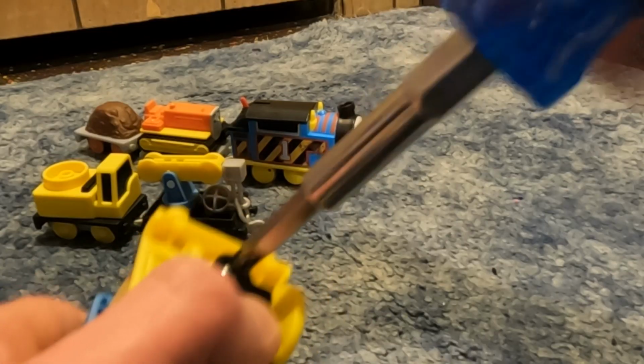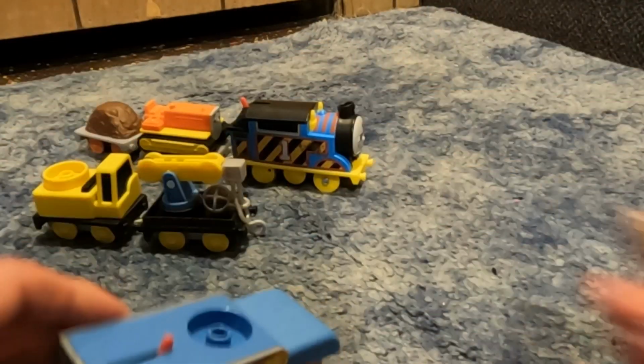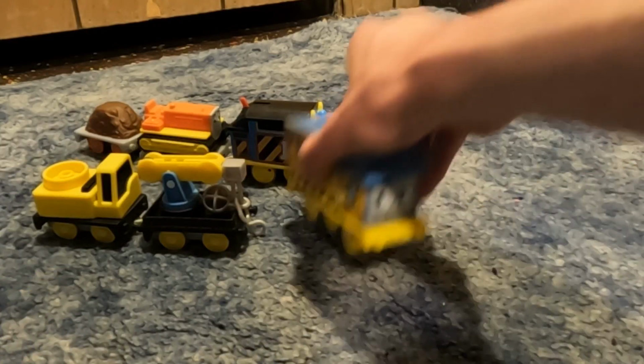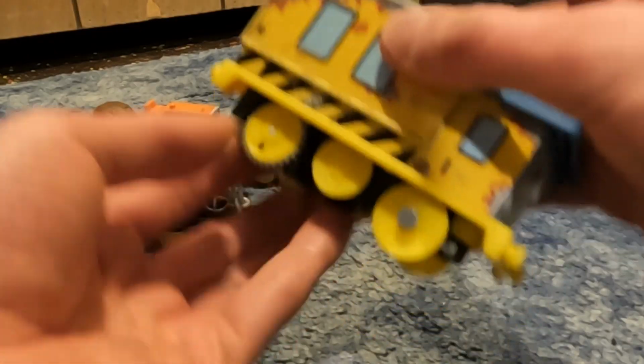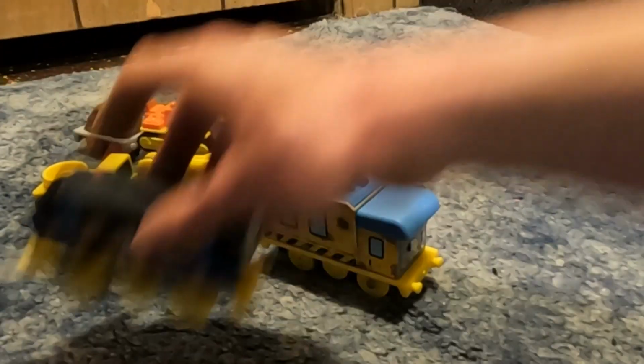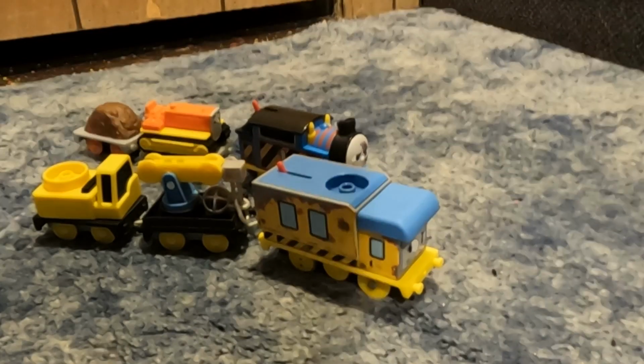Screw her back in. And voila. Actually, she's a little noisy as well. She doesn't seem as noisy as Thomas. Let me just... Yeah, that is noisy. Wow.